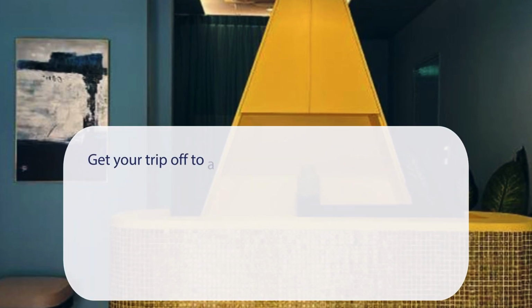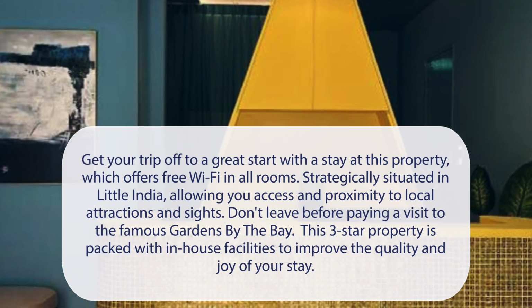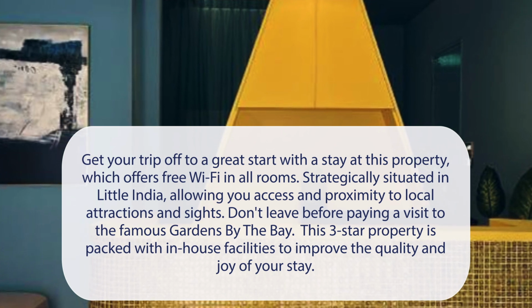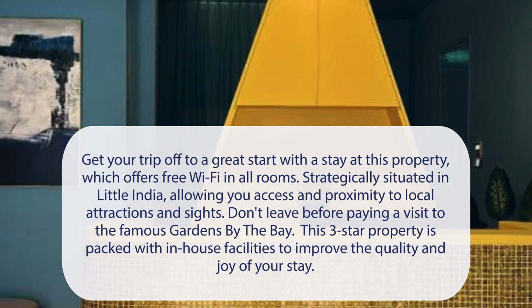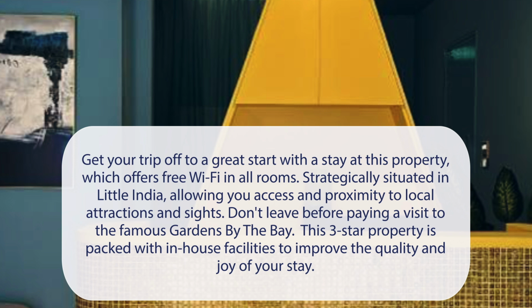At the Assembly Place, a co-living hotel at Veerasamy, get your trip off to a great start with a stay at this property, which offers free Wi-Fi in all rooms. Strategically situated in Little India, allowing you access and proximity to local attractions and sites. Don't leave before paying a visit to the famous Gardens by the Bay. This 3-star property is packed with in-house facilities to improve the quality and joy of your stay.